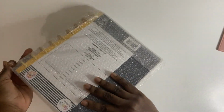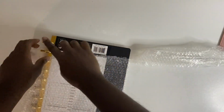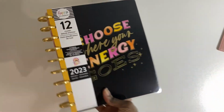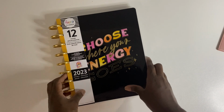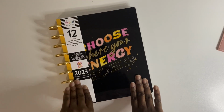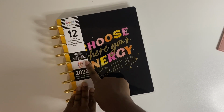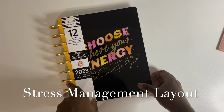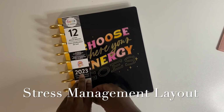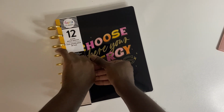So the second thing I got from the Happy Planner, this one came all wrapped up in bubble wrap. I guess this is important too because these rings could tend to break if it's not packaged properly. So this I am going to use as my wellness planner. And this is a 12-month deluxe planner, and it's a stress management layout. And this is a new layout that the Happy Planner came up with this year. And I was really intrigued by the setup, and it's kind of a guided planner as well, and I'll show you how.